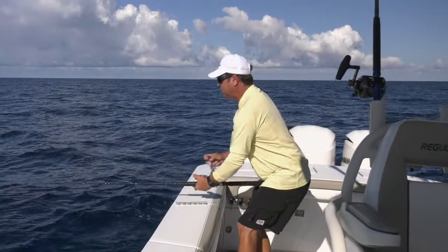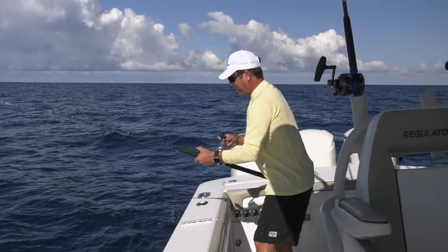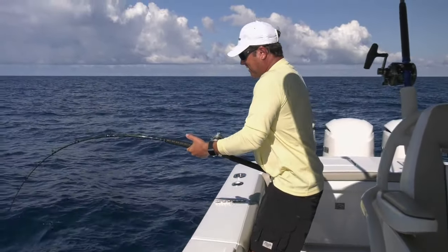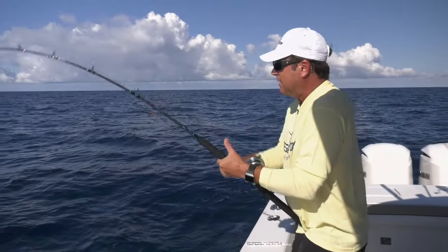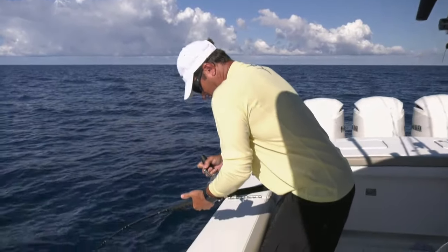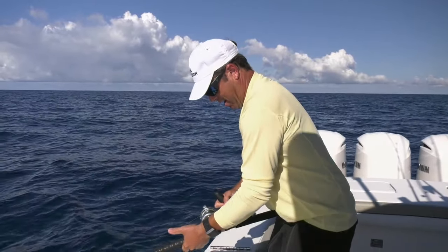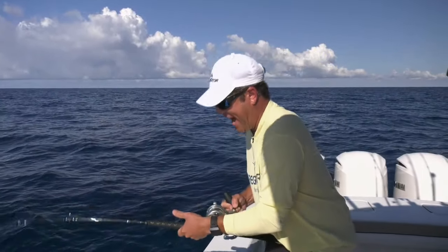Jason? How far up off the bottom was that? There he is. Dang it. Smacking it. Yeah, they're whacking it good now. There he is. Get on there. Got him. Woo-hoo, buddy. Good fish right here. Might be our first reef donkey of the day, the amberjack.